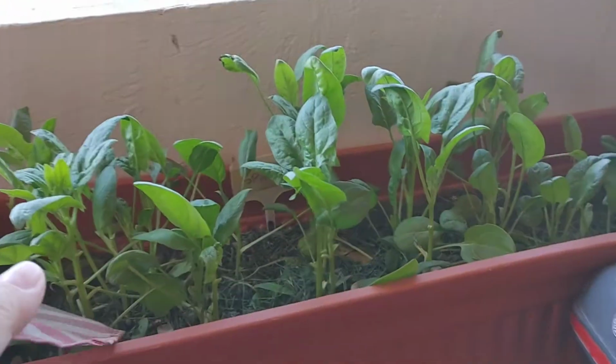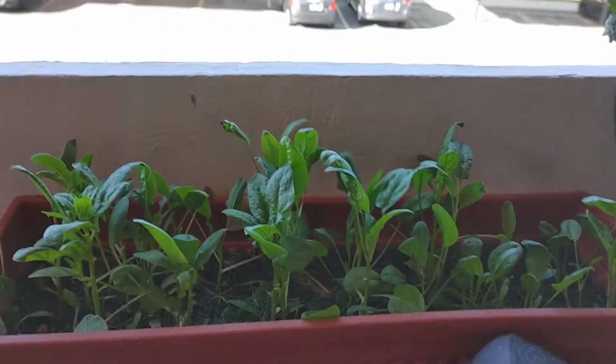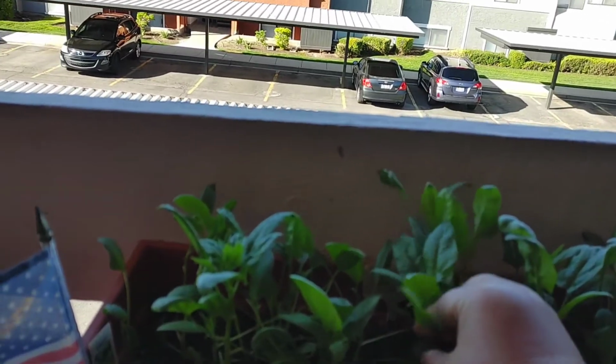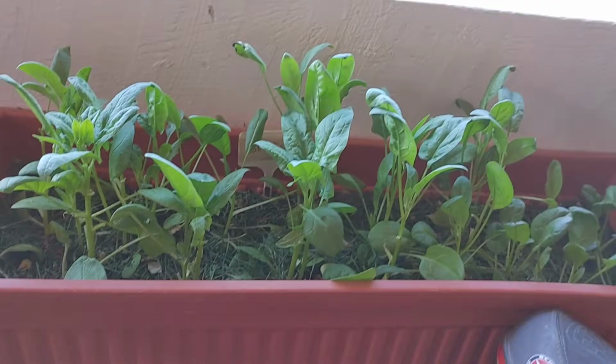And then over here, I've got my amazing spinach. I've been eating on this a lot. I love it. I just come in here, pop off one of these and eat it.